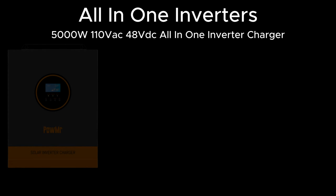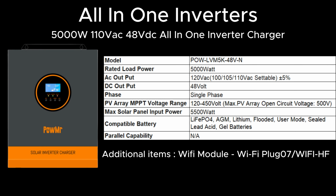Product number 4. Load up to 5000 watts. Supports 110 volts AC and 48 volts DC battery. Check out the specifications on the screen, or download the complete manual from the description.